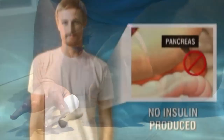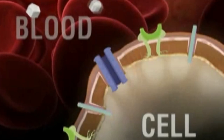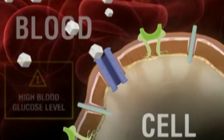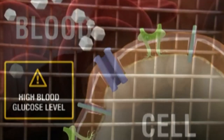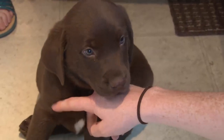Typically, our body uses glucose for energy, but when there's no insulin to help it transport out of the blood into the cells, body fat is broken down into ketones as an alternate energy source. When a dog acknowledges the smell of ketones, Casey gives the dog a reward.